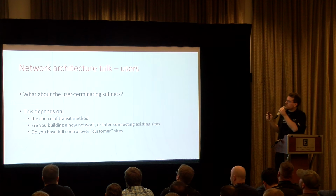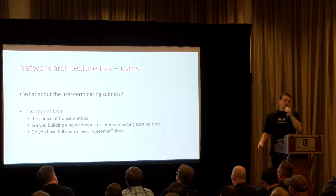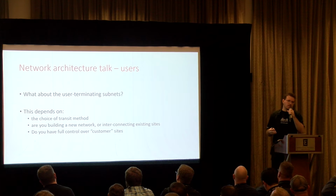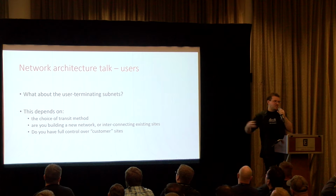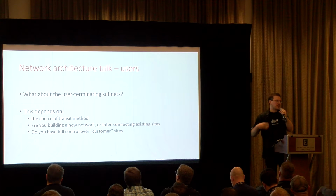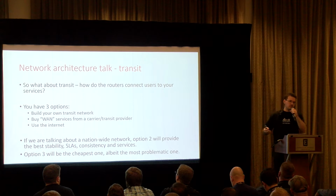So let's talk about the architecture talk, part 3, the users. The sites, the individual networks around the entire country that you are connecting through this transit network to your services. So yeah, here actually there are many issues awaiting. How do you architect this? How do you architect those 1,500 different networks? This depends on the choice of transit method, right? Because you would prepare and architect and think about this differently if you use the internet for transit and if you have consistent WAN service across the country.